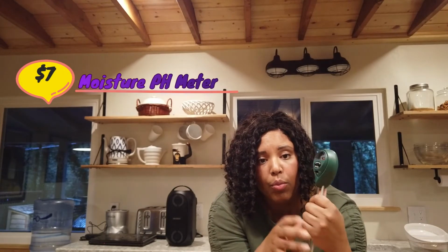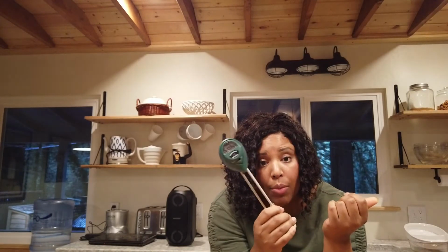So my next favorite is this moisture pH meter. See the prongs? The prongs go into the soil of the plants, and it detects whether or not the soil needs more moisture or what the pH balance is. I haven't used the pH feature because I'm not sure how relevant pH is. I don't even know what any of that really means. No matter what it said, I wouldn't know what to do. But if it says it's dry, I know I need to add more water.